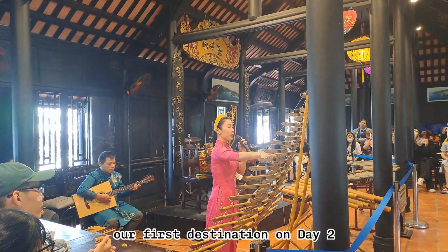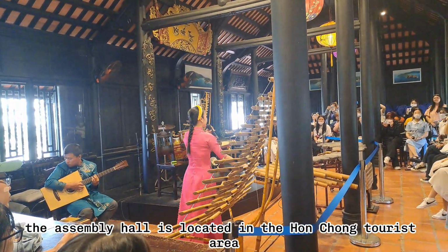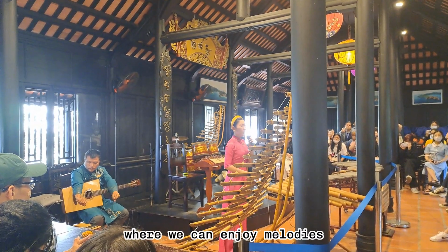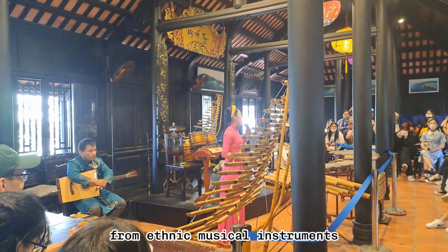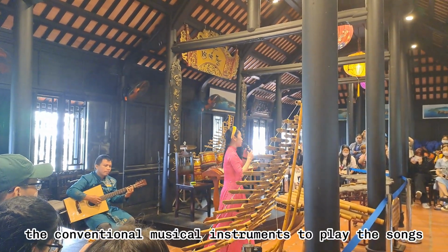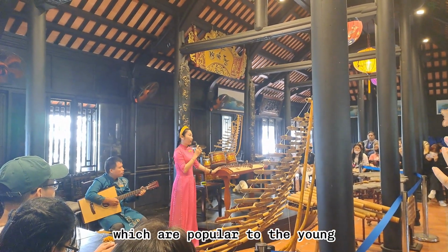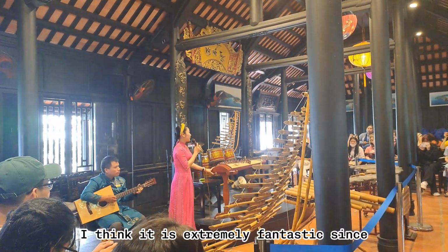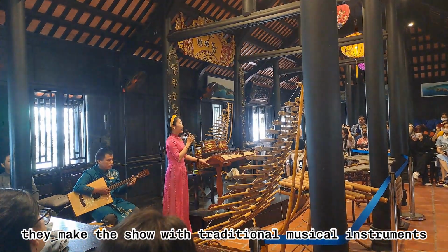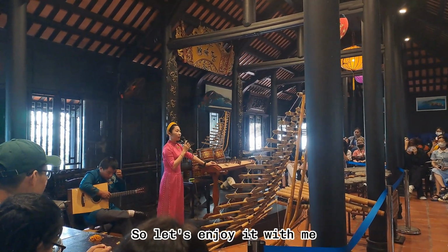Our first destination on day 2 is Nha Trang Bay Assembly Hall. The Assembly Hall is located in the Han Chom tourist area, where we can enjoy melodies from ethnic musical instruments. And the special point here is that they use the conventional musical instruments to play the songs which are popular to the young. I think it is extremely fantastic, since they make the show with traditional musical instruments more approachable to Gen Z. So let's enjoy it with me.